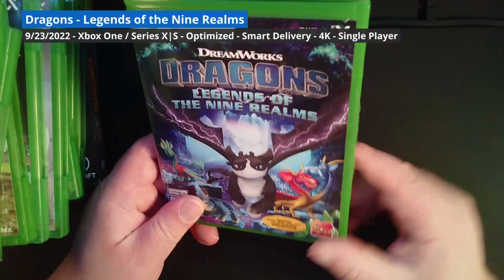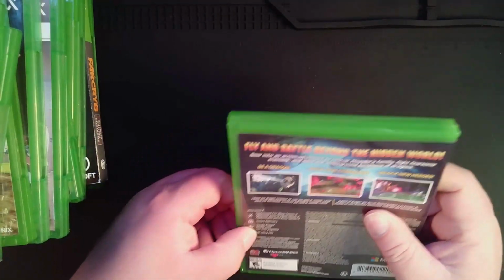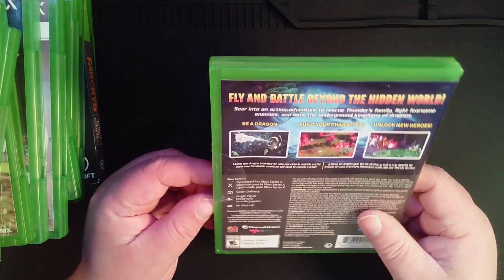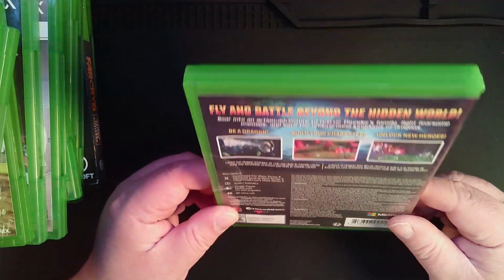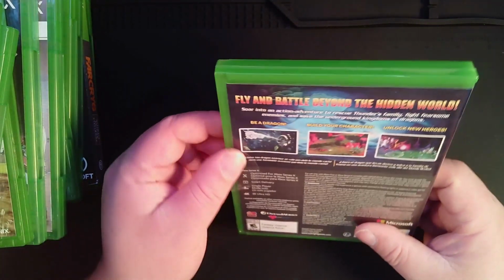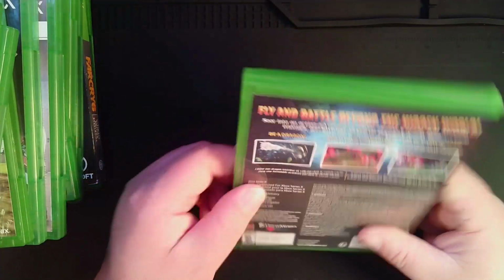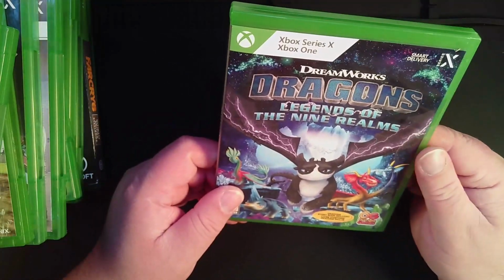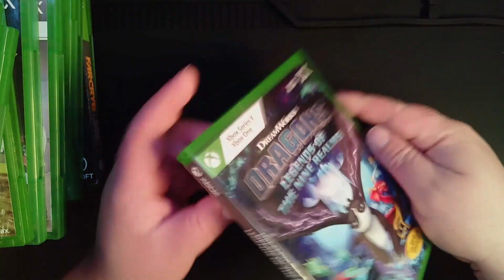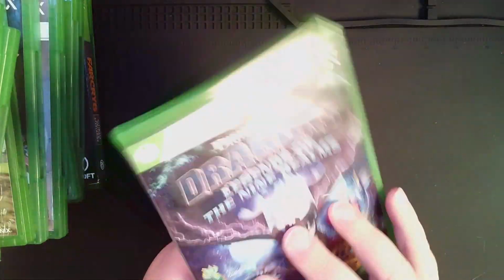This came from GameStop, and I hate it when they do this. They put these little semicircle stickers on their games. So they open the games, put the games in their compartments, and then use these on displays. And when you buy the game, they put these little semicircles on. And I hate them because when you take it off, they always leave sticky residue, and your games are always sticking together unless you clean that off. But new game, you can see the spine style, smart delivery, 4K, single player.